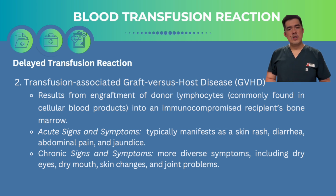Next is transfusion-associated graft versus host disease. It results from engraftment of donor lymphocytes, commonly found in cellular blood products, into an immunocompromised recipient's bone marrow. The donor lymphocytes recognize the patient as foreign and react against the recipient's body. The patient's immune system is unable to clear the foreign lymphocytes. This is rare but often fatal.